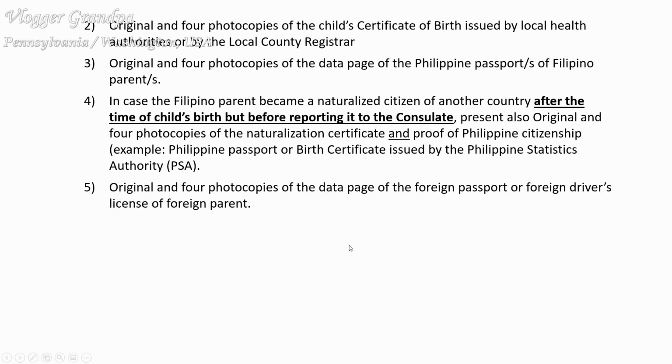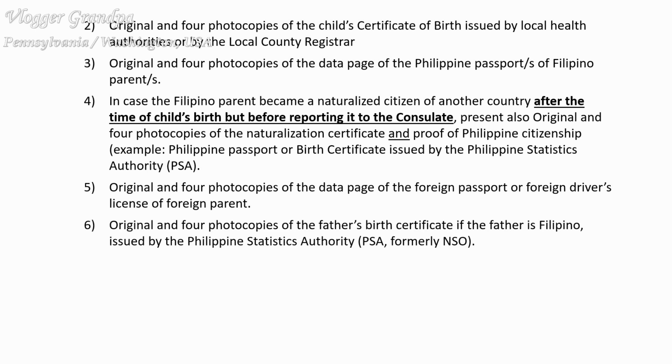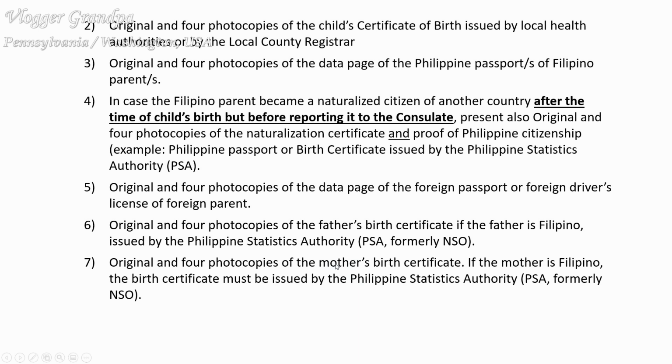Original and 4 photocopies of the data page of the foreign passport or foreign driver's license of a foreign parent. These are the documents you're required to submit. Original and 4 photocopies of father's birth certificate if the father is Filipino, issued by the PSA, formerly NSO.